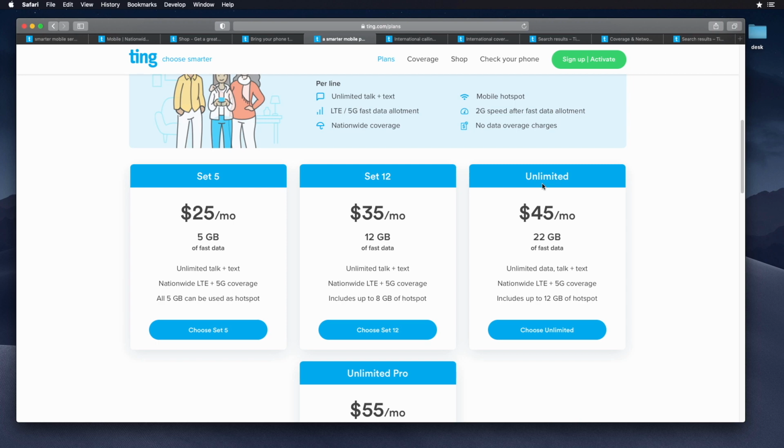If you use that all up, you'll be on the reduced speed 2G data. Now, a lot of prepaid services describe plans with a large set or fixed amount of data as unlimited. I don't particularly like that. A lot of plans do that. Their reasoning is this is so much data that most people would never use it up.